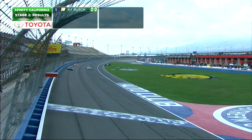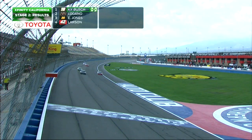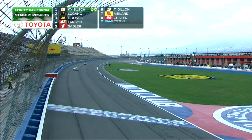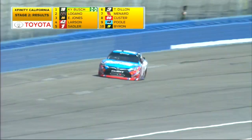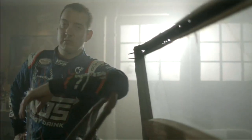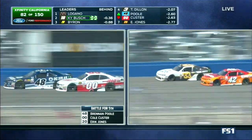Joey Logano finishes second. Erik Jones is third. Kyle Larson is fourth, and the first series regular in stage two, Elliott Sadler. He's done it twice today, finishing inside the top five in each of our first two stages. Ty Dillon is sixth, Paul Menard seventh, Cole Custer, Brennan Poole, William Byron also will get points here in stage two. So far, it's been the Kyle Busch show in Fontana, California, racing outside of the double zero of Cole Custer.